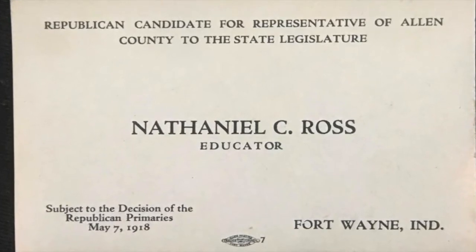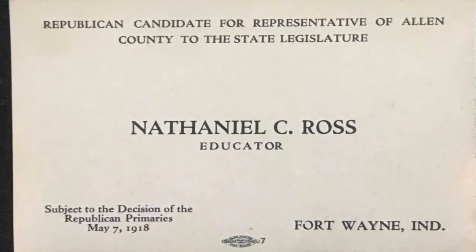1918, Fort Wayne, Indiana. Now, I did a little research on Nathaniel C. Ross in Fort Wayne, Indiana, and came up with zero. I can find no record of him or his office. So I'm imagining that he probably did not get elected to the legislature, but he did have a card, and he would hand it out to you, and later on you could actually use it for a bookmark.